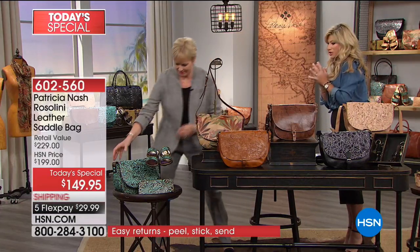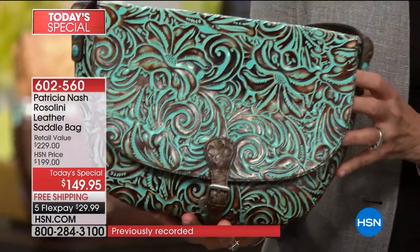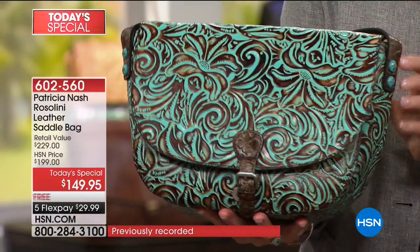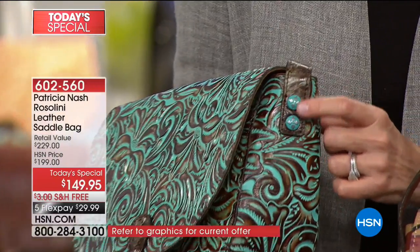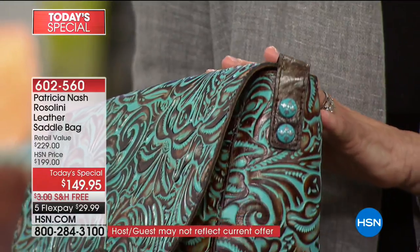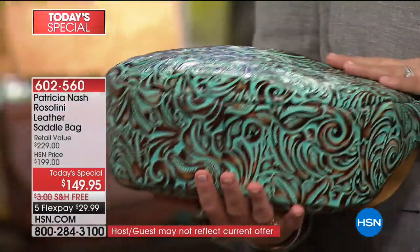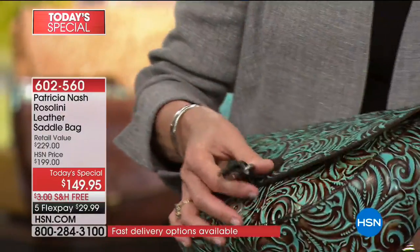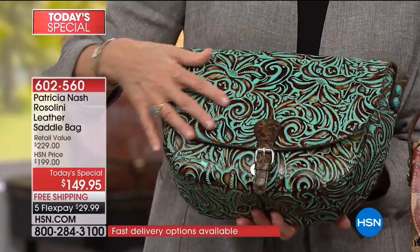And then, oh, we've got to show the turquoise. I love these turquoise shoes. Look at that, and even the little buttons that you did on the side. That's tooling all the way around. I burnished these studs so that it looks like a turquoise gem. Isn't that beautiful? That's the only one that's tooled all the way around. We've really gotten to be known for our turquoise tooled leather.